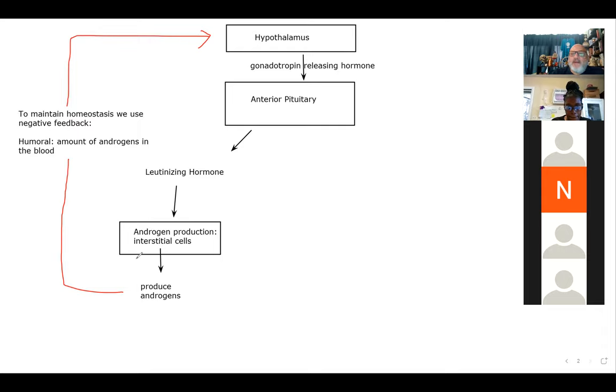So it's the same way as counting how much glucose is in the blood to know how much insulin to release. Glucose doesn't stimulate insulin production. The cells are counting how much glucose is in there and then making the appropriate amount based on that. So humoral, remember, is just counting the number of things that are in the blood.